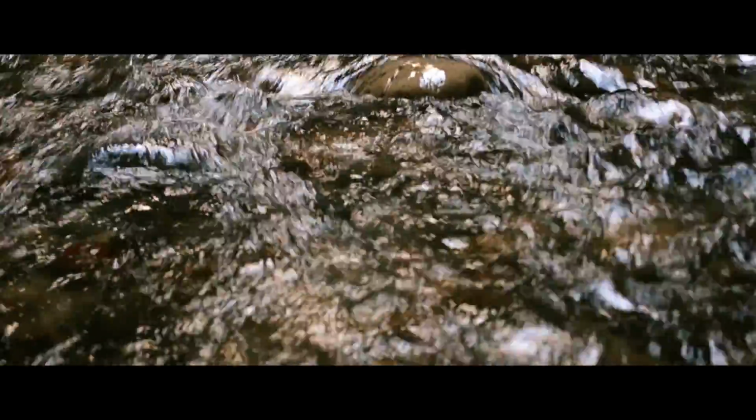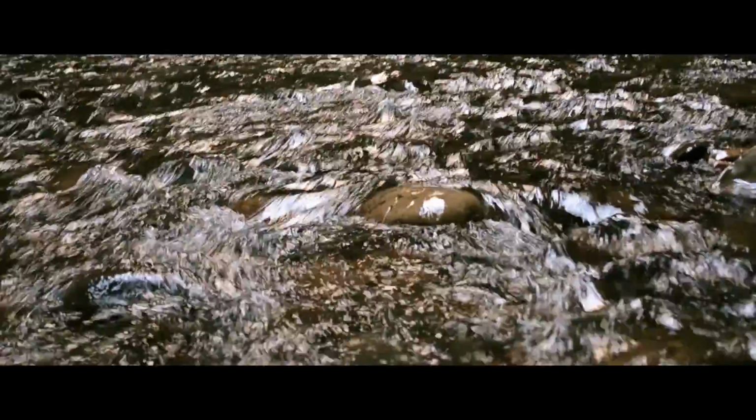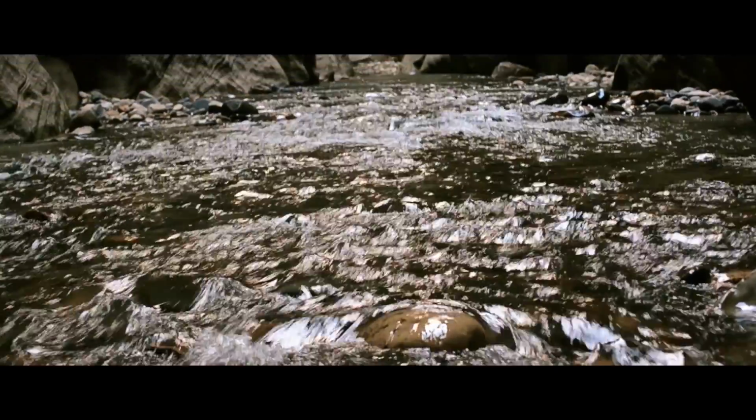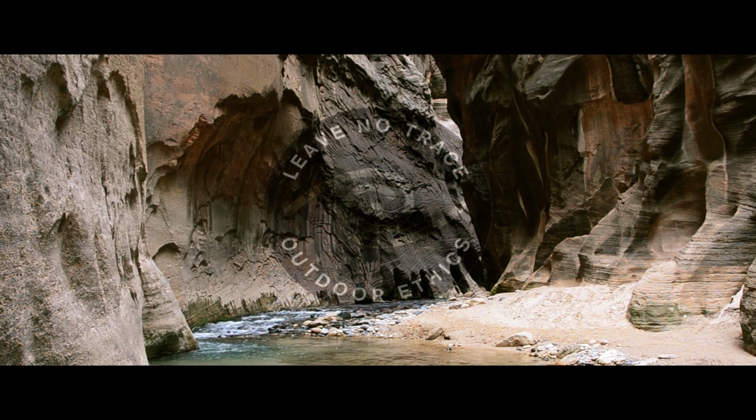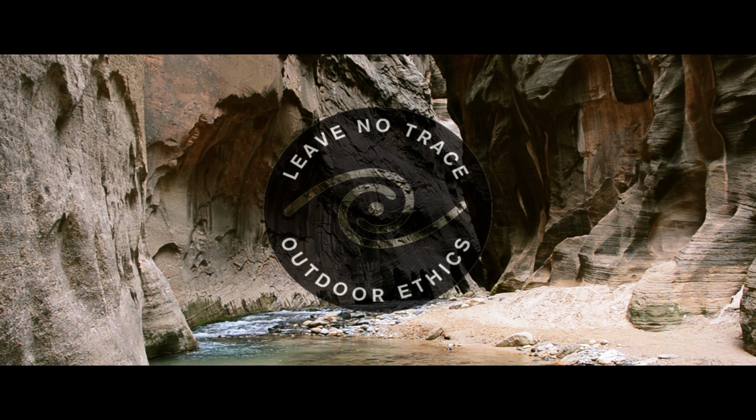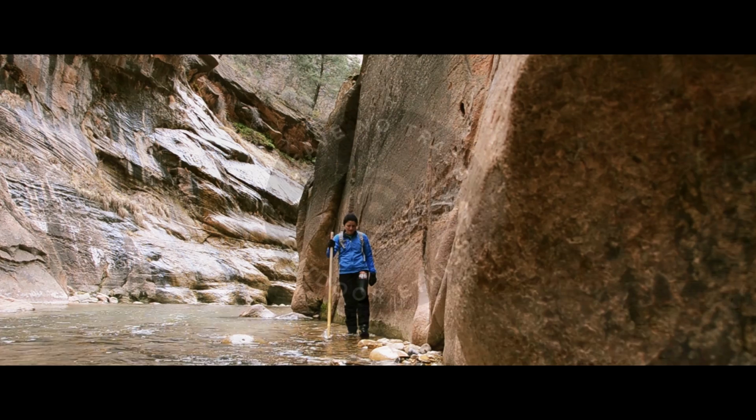When hiking the Narrows, it is important to be conscious of the environment that surrounds you, and to also understand that the wilderness of Zion National Park belongs to no one. Here at Zion Adventure Company, we would like to ask you to observe a leave no trace ethic, and try to avoid having a negative impact on the canyon and wilderness around you.